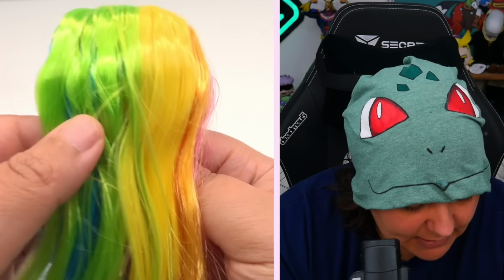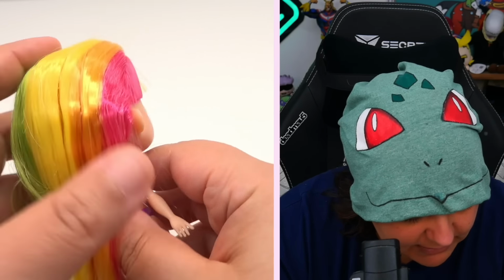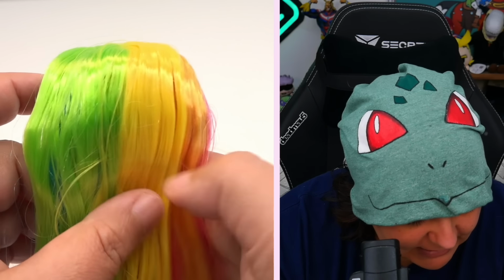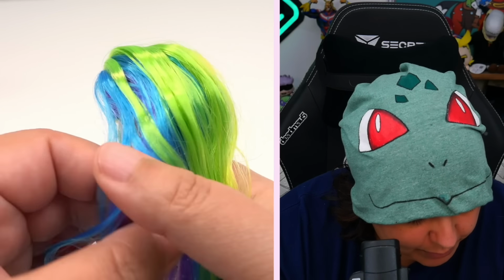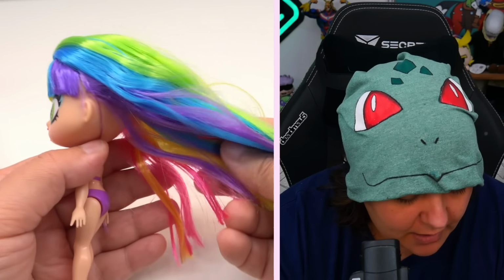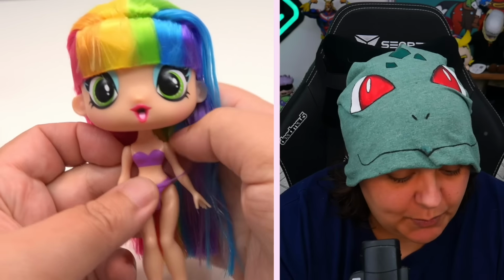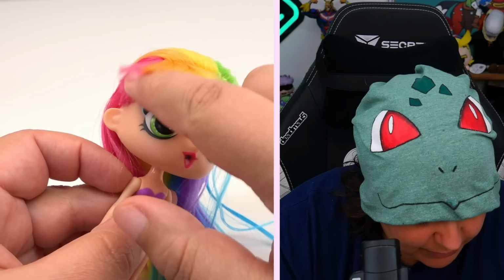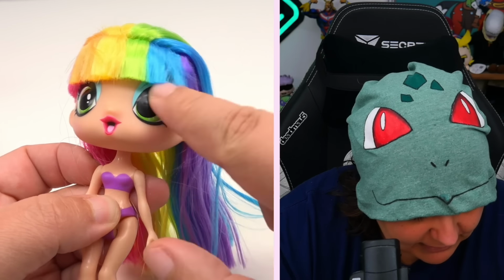My goodness, this hair is absolutely gorgeous. We have different colors here ranging from red to orange, yellow, green, and blue. And then we have purple. This is so soft. Holy shrimp. This is beautiful, absolutely beautiful. Her bangs are kind of flattened, but I'm pretty sure we can fluff it up like this.